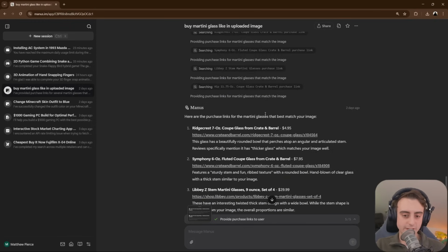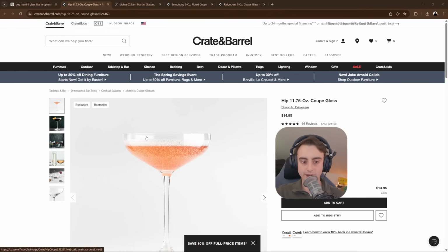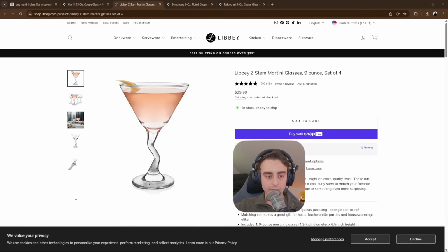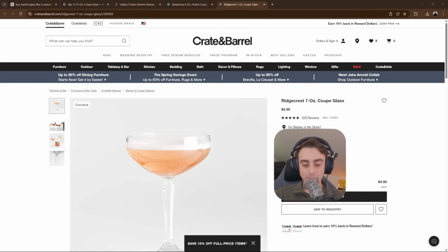and then eventually provided me with some links. Now, unfortunately, just like OpenAI's deep research powered by O3, it gets all the wrong Martini glasses. It cannot get the same exact one. Here's another one. I mean, this is a cool Martini glass, but it ain't that same one. Here's the other example. Again, totally different, but a nice Martini glass. And here's the final one. Again, nice Martini glass, but not as pictured in the image.